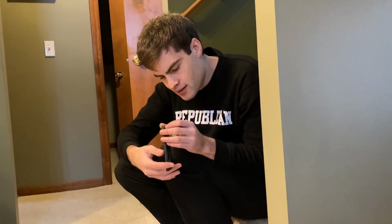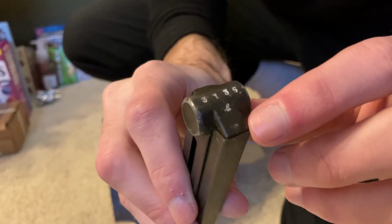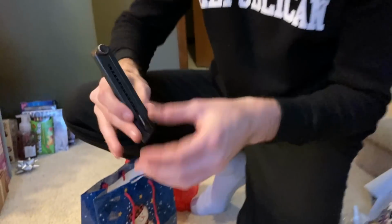It looks so good. I was confused because I thought it was a repro, but no, I know it's the real thing. Pretty sure it's legit. Yeah, it is. Look, see the stamp on the bottom? I doubt it could pick it up, but see the little eagle right there? This is World War II.